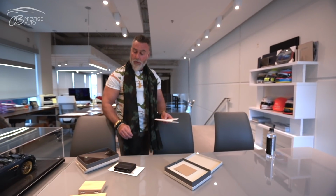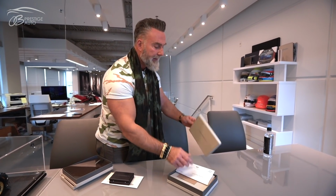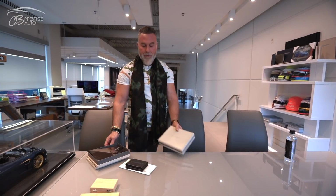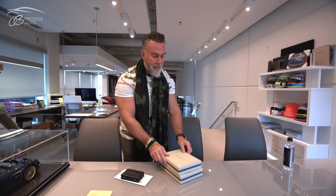So between the carbon fiber color and the interior of the leather, you have a good idea now how my BC will present itself. I'm not giving you everything about it because we need to keep a bit of a scoop and something interesting for you guys.